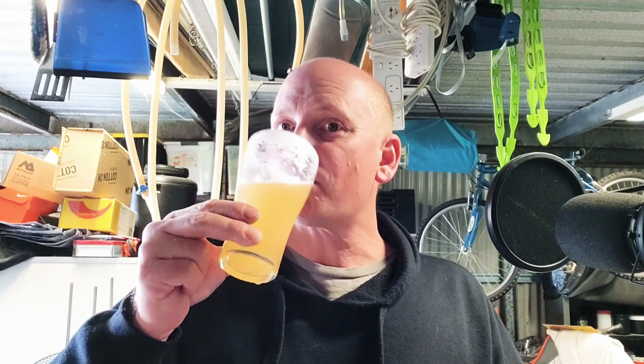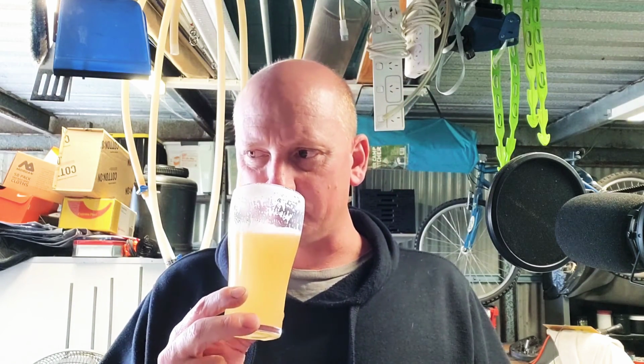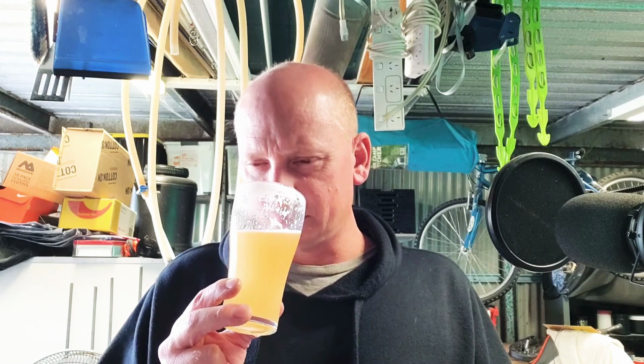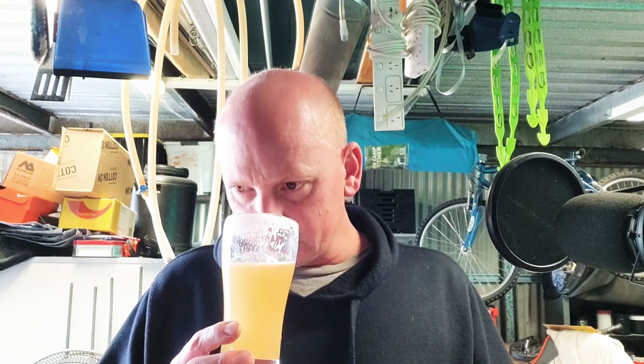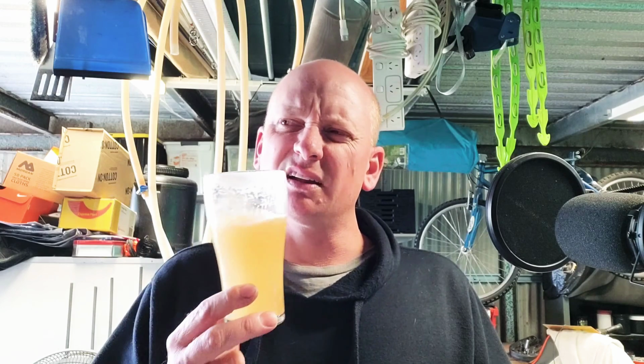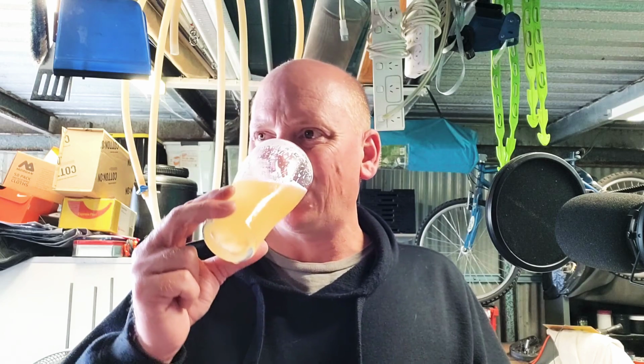That's how I like my pale ales. Got a little bit of pithiness as well coming across, slight citrus pith. Slight nectarine, maybe apricot. No, I'd say nectarine, just a little bit of a sting on the nose.